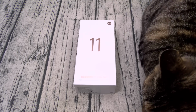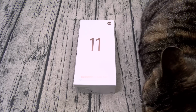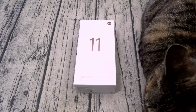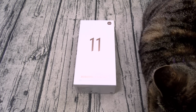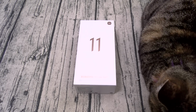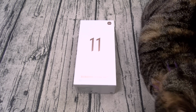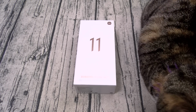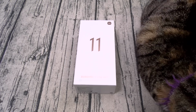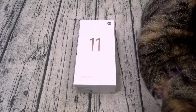For the cameras, on the rear, you got a triple setup. So you got a 64 megapixel wide angle, 8 megapixel ultra wide, and a 5 megapixel macro sensor. On the front, you got a 20 megapixel camera that features a wide angle lens. Now you got dual stereo speakers. You got a side mounted fingerprint sensor. You got face unlock. You got always on display, NFC. You got an IR blaster. And one of my favorite features, second space, or as we call it, thought protection. All of that for $370.